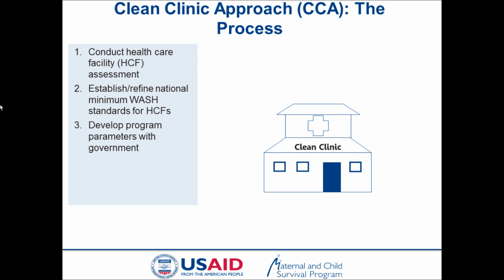Once cleanliness standards are defined, Step 3 of the Clean Clinic approach process develops program parameters alongside the government. It is vitally important to have government ownership and engagement at every stage. Step 4. Upon agreement on standards and program parameters, Step 4 of the Clean Clinic approach calls for the training of district and healthcare facility leaders.